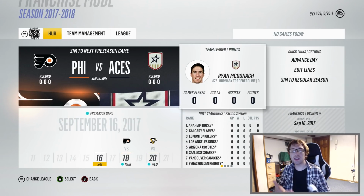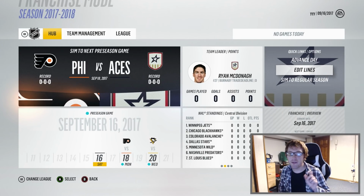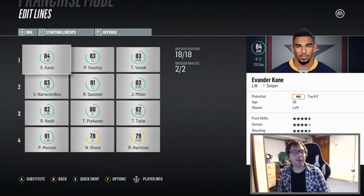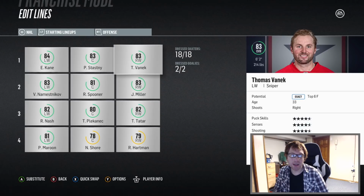Without further ado, let's go show you guys the team and talk about the trades that were made today as well, very briefly. Okay guys, so here is what the forward core is going to be looking like. On the first line, we have Evander Kane going from Buffalo to San Jose, Paul Stastny, and Thomas Vanek. So Thomas Vanek now has a new home in Columbus, being moved from Vancouver.